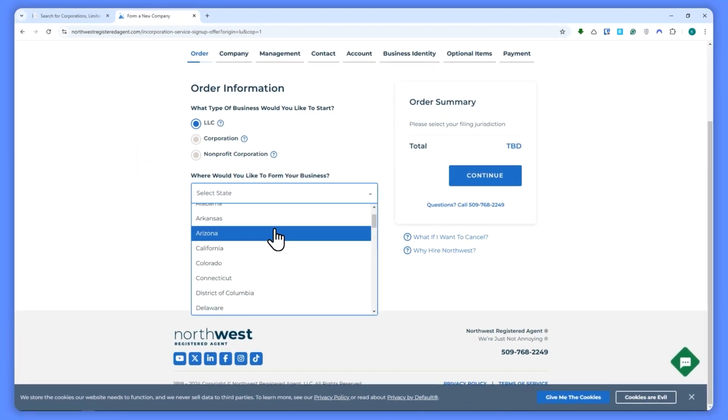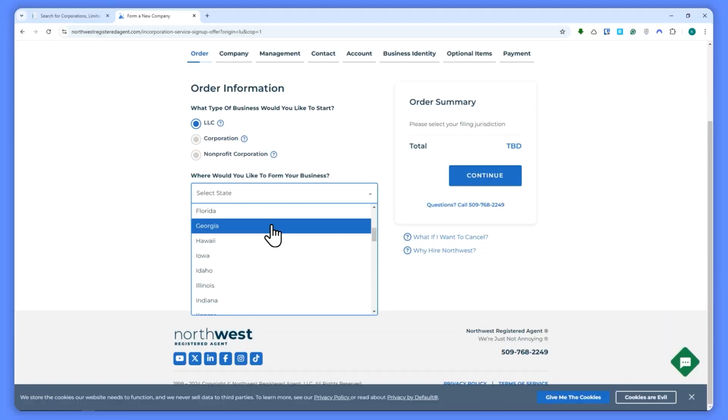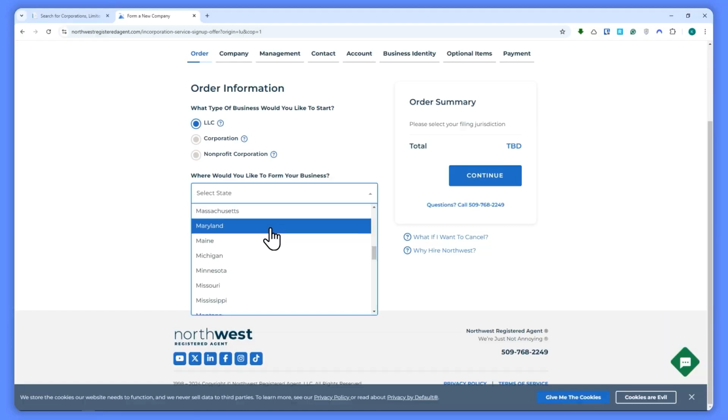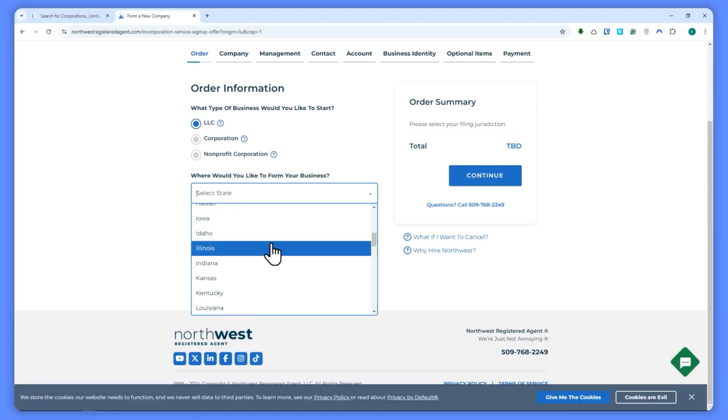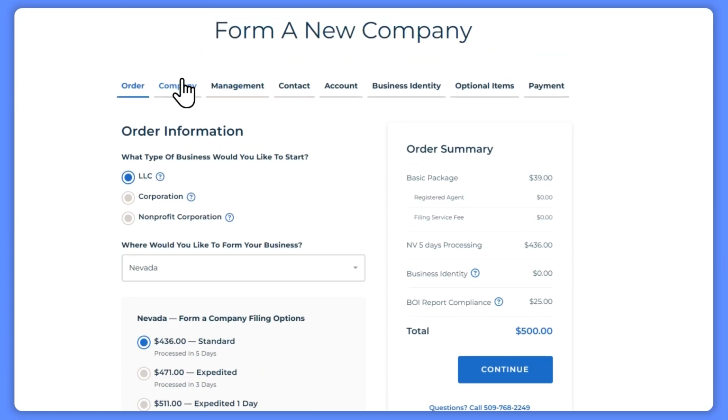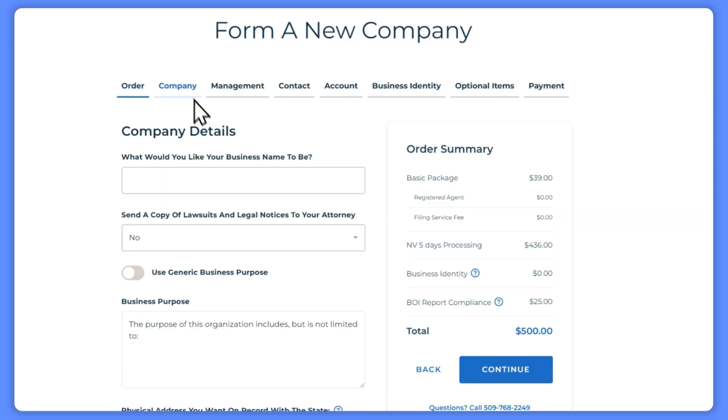I recommend forming your LLC in your home state to streamline the process and potentially save money. While Delaware and Nevada are popular choices for LLC formation, starting in your own state can simplify compliance and tax obligations. So let's just choose Nevada for this example. And next is this one right here. So let's go for the next step.